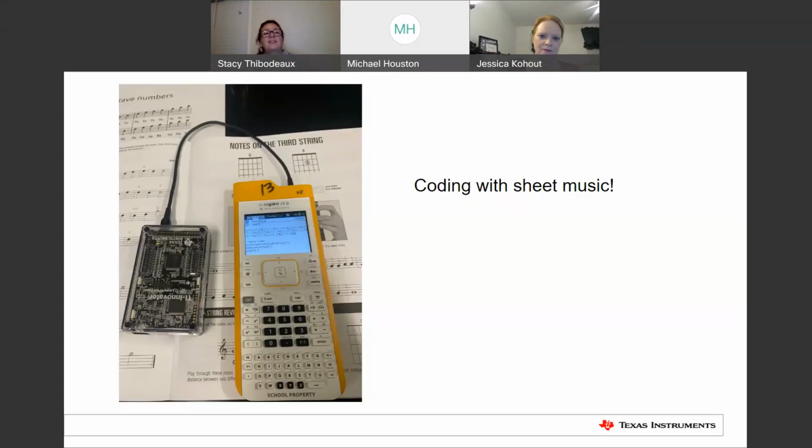And he took out his guitar sheet music. Here's our Inspire, that's our hub. Over here in the top left-hand corner is a document I'm going to show you that took the notes and on the backside the frequencies of what they meant, and he took music from his guitar class and programmed it on the hub. That is the power of STEM, right? It's not Miss Thibodeau, Miss Kahoot made me do this activity, he made it his. And so anyway, I didn't get a good video of it.